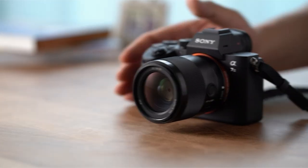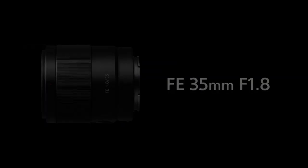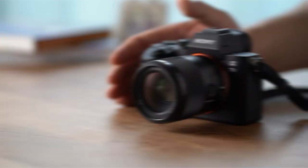Its aspherical element effectively suppresses aberrations, ensuring high resolution and sharpness throughout the image. The fast, precise, and quiet linear motor autofocus system delivers reliable and accurate focusing performance, even in challenging lighting conditions.